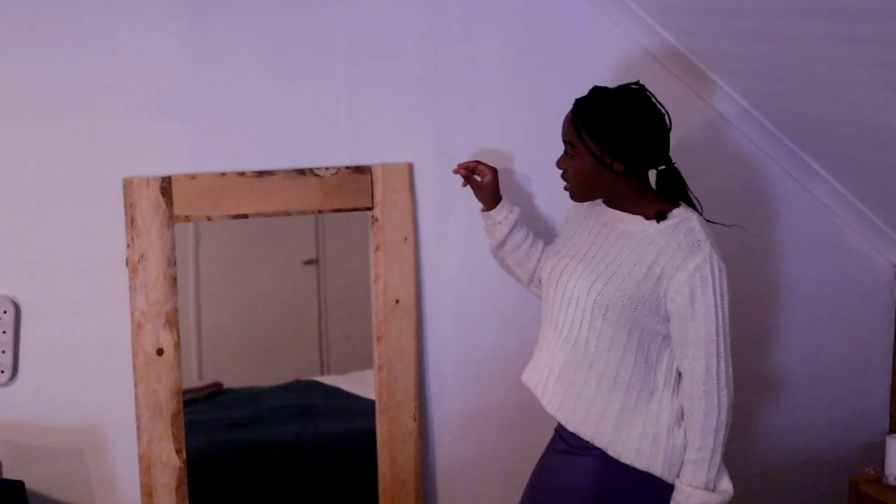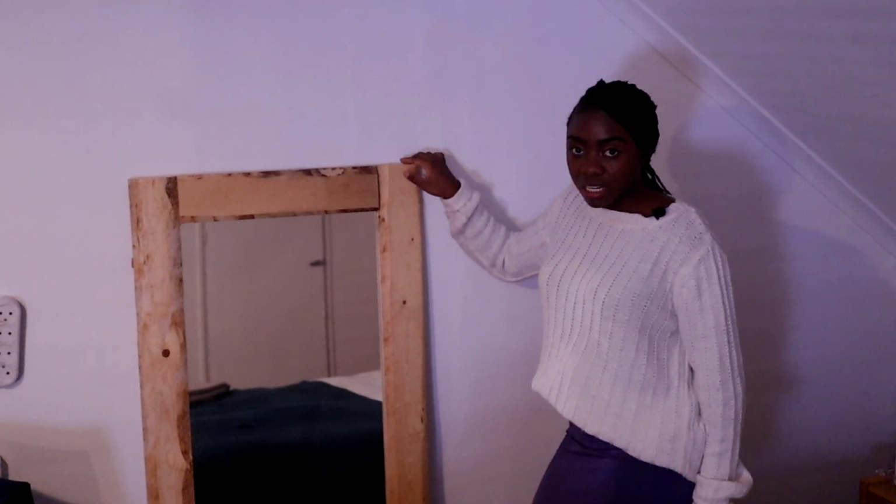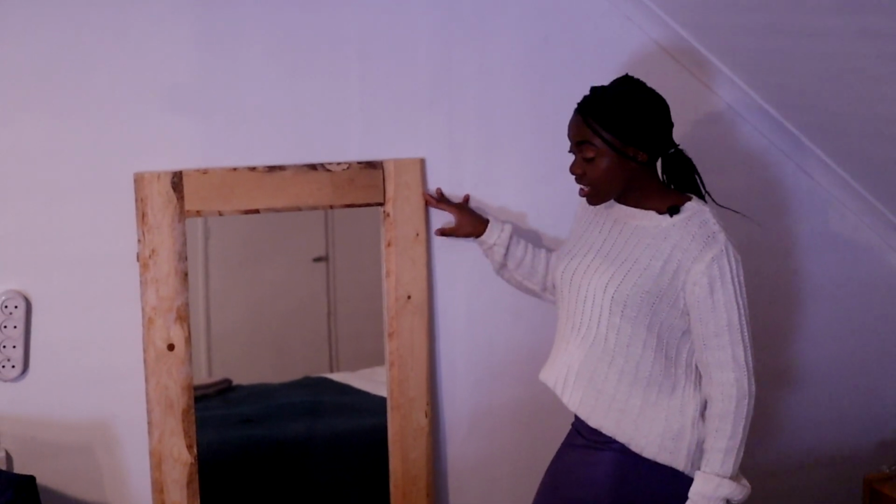This mirror I bought from IKEA for about £12, which is about 120 SEK. And then I just got wood from outside and boarded it up, and I just think it looks super cute.